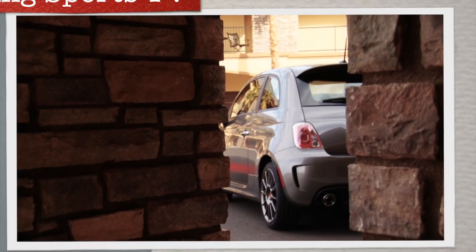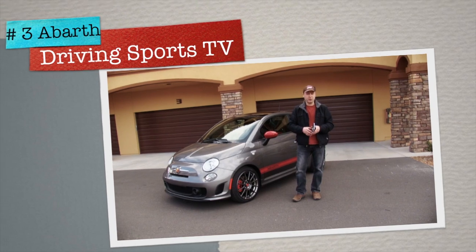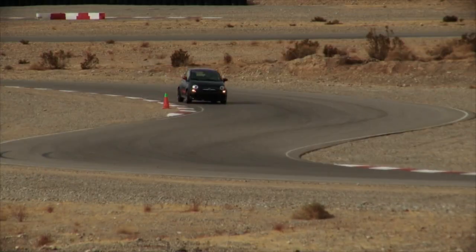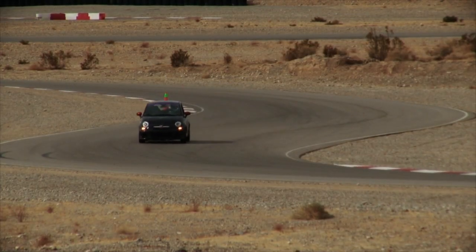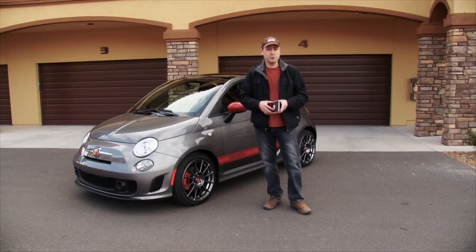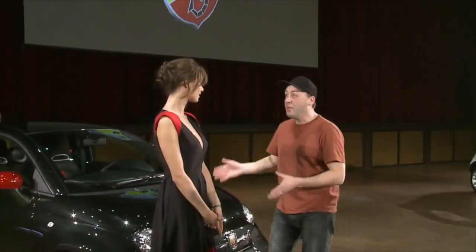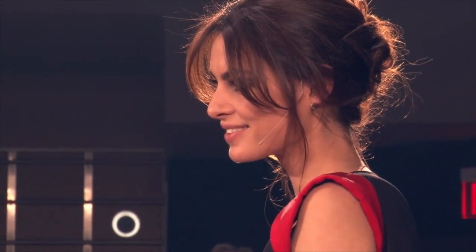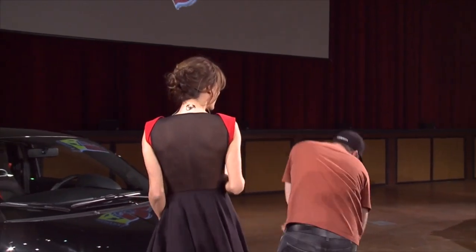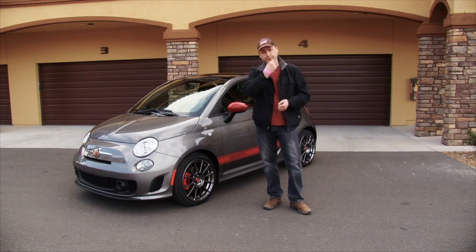So we've looked at the car, what should we do next? Fiat has graciously provided us with a car. And a track to drive it on, Spring Mountain Raceway. They've introduced me to their spokes model. And they've given me many notes. But we don't care about notes.